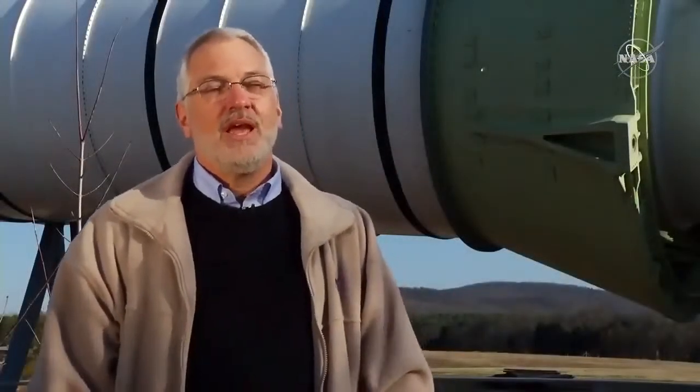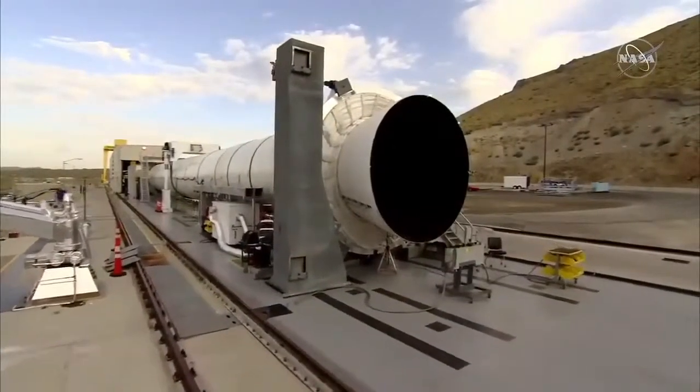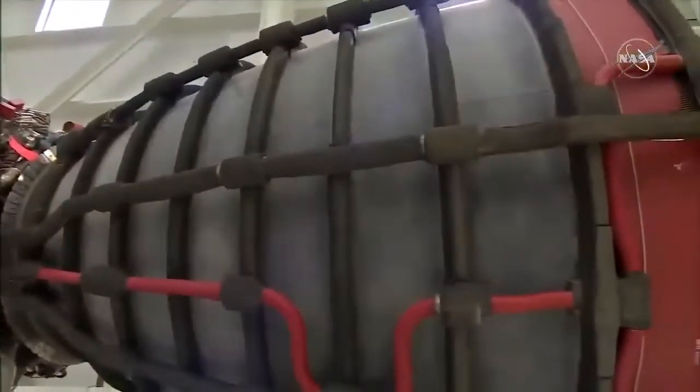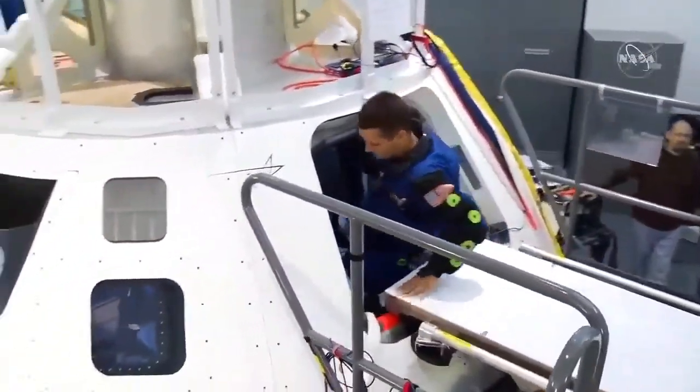What we're focused on here at this center is the propulsion system. And that consists of two solid rocket boosters and a core with some tanks that feed some liquid rocket engines in the middle. And then the astronauts sit on the top in the Orion spacecraft.